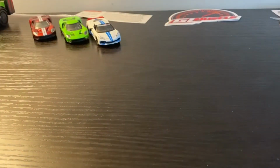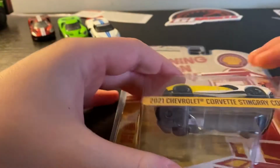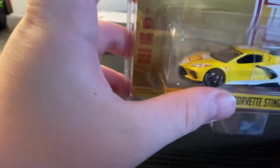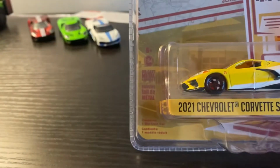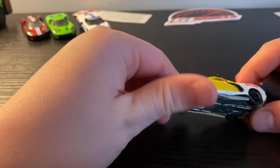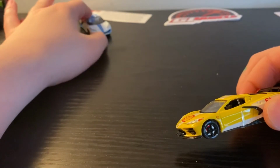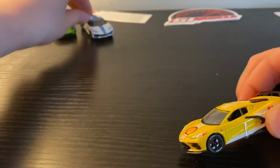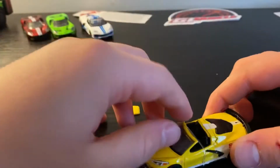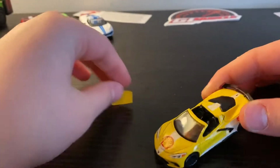On to the second of the two Corvettes. This one is the Shell car from Running on Empty. It is very, very yellow. Let's open it up. This is the last of the road cars that I got, and it differs slightly from this white one back here, besides color. The roof does come off, which I find kind of annoying. On this one, it's held together by a rubber band. I'm just going to take it off.